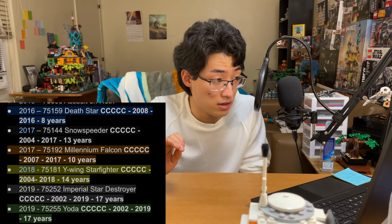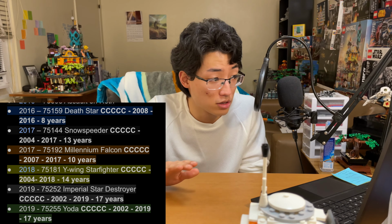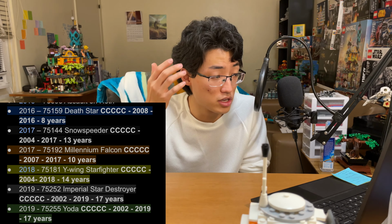So what do we know about this information? It's very interesting that in the second decade, from the latter half of 2016 all the way to 2019, were all remakes. Death Star, Snowspeeder, Millennium Falcon, Y-Wing Starfighter, Imperial Star Destroyer, and the Yoda. All of them right there. And this is a product, I believe, of one thing and one thing only.